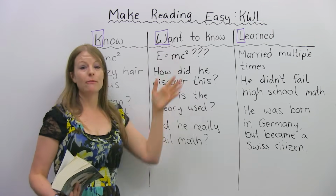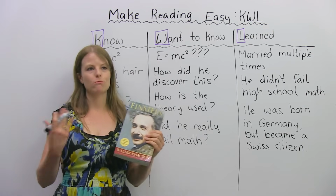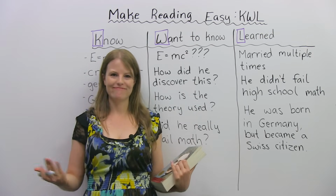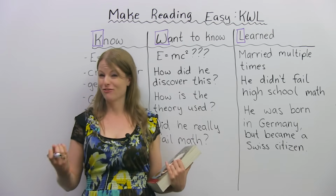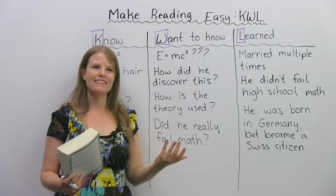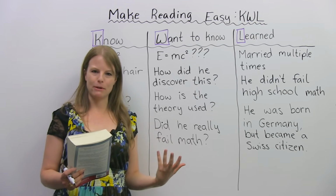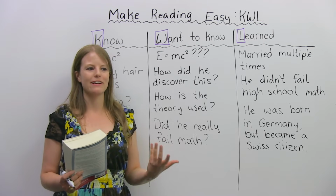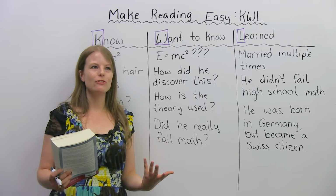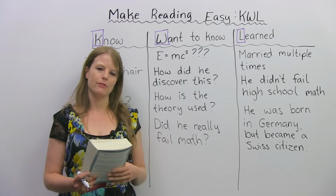So now I can think about some questions. What do I want to know about Einstein? Before I read the book, what do I want to know? Well, I know E equals mc squared, but what does that mean? How do we use that? I have no idea what it really means. So I'm going to write this as want to know. I want to know, how did he discover it? Was he in his lab doing an experiment and found out E equals mc squared? Or was he sitting on a beach and suddenly he just thought about it? I'm really interested in how do you think about these things. How did he find out about E equals mc squared?